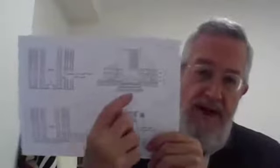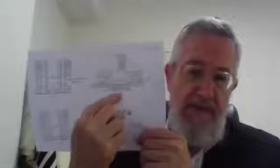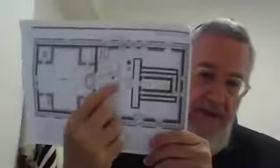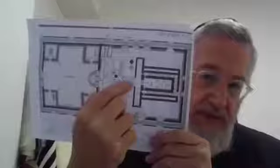take a look at diagram 34A. Diagram 34A has the 12 steps to go up to the ulam. Now, what does it mean if there are 12? We need to be shiputzniks here. We need to be kablanim. Before you go up these steps, you're at a certain level. The mizbeach is here. And I'm going to keep on going back and forth between the pictures. Diagram 3, the mizbeach is here. You're now going to go up 12 steps.